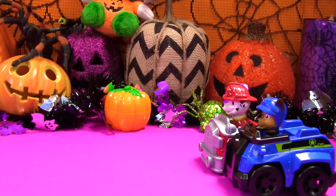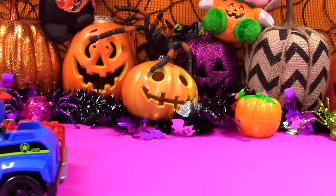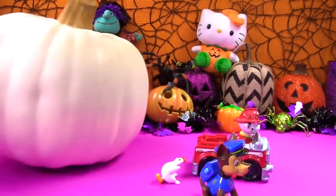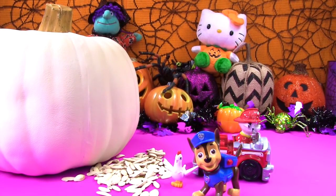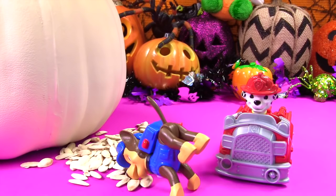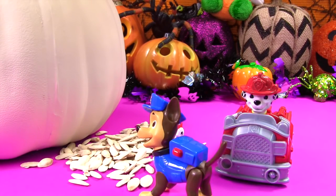We're almost there, just a little further. Here we come, Chickaletta. Don't worry, Chickaletta, we're here to help you. Great job, Marshall! Whoa! Look at all the pumpkin seeds that spilled out when you pulled the pumpkin off of Chickaletta. Don't mind if I do eat a couple pumpkin seeds. Oh, they're delicious! Chase, that's not a good idea! I think it is a good idea. They're really delicious. I just might eat them all.